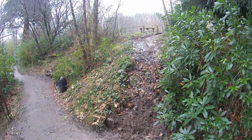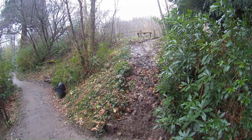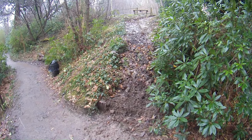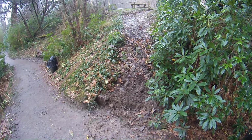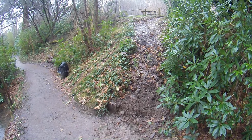Okay, well that is the steps out and the handrail gone. That is not going to be enough to stop people, so I will need to put the fence back at the top there, and I'm going to try and sort something out on this bottom, maybe get some plants or something just to cover it a little bit more.